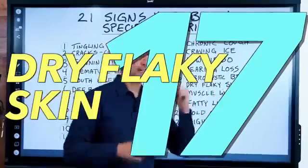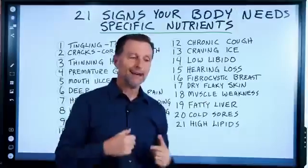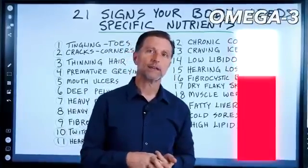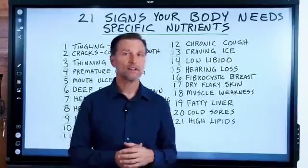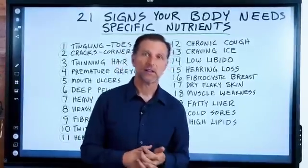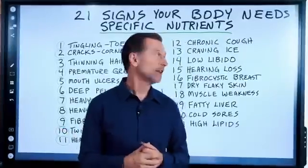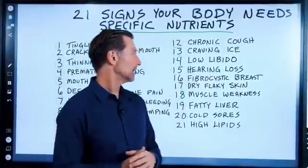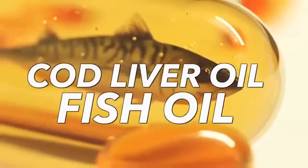All right, next one is dry, flaky skin, usually around the nose through here, but also in the eyebrows right through in here. That's a classic omega-3 fatty acid deficiency. I mean, an average person consumes like 8 gallons of seed oils a year. That's crazy. That's going to create a lot of flaky skin and a lot of other issues. What that means is they need some cod liver oil or fish oil that's high quality.